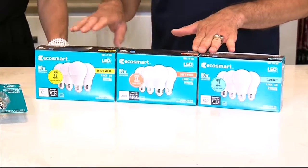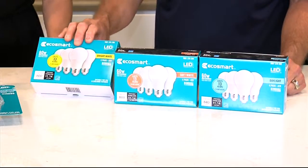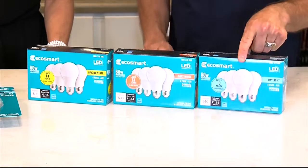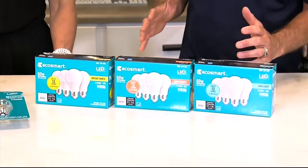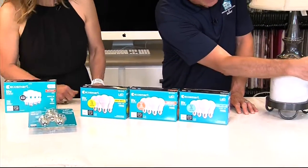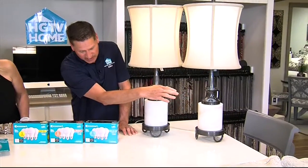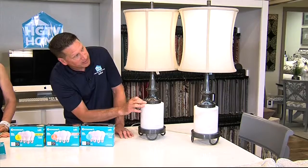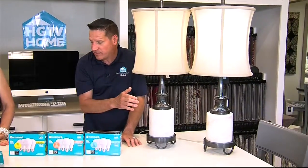And what you can look for is the different ways they're going to show. The first one is bright white, the second one is soft white, and the third one is daylight. So each one of these is going to show a little different through your lamp and through your shade. So we've put the daylight in this one over here. You can see it's a more white light. It shows crisper light. And then the soft white in the second one, you can see that's showing a little more yellowy and a warmer light.